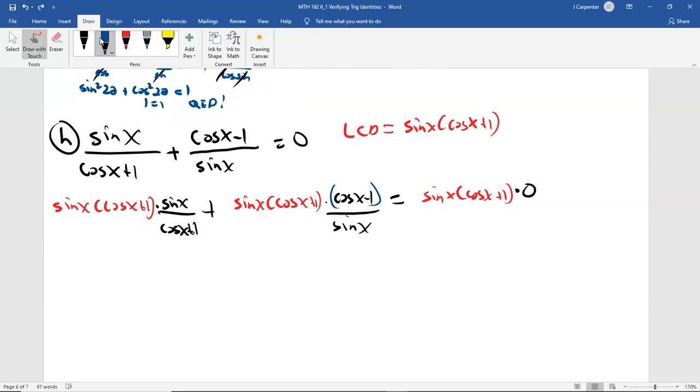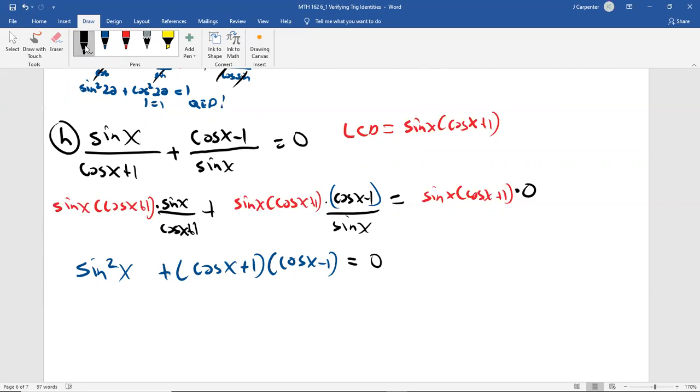So now what we have is, again, the cosine x plus 1 canceled there, so that's just sine times sine, which is sine squared, then our plus. We canceled the sines here, which leaves us with the pair of parentheses being multiplied, cosine plus 1, cosine minus 1. I'm not going to try and do too many steps at once, so I'll leave it like that for now. But we will ultimately be foiling that out. Next step. And then equals 0, because anything times 0 is 0.